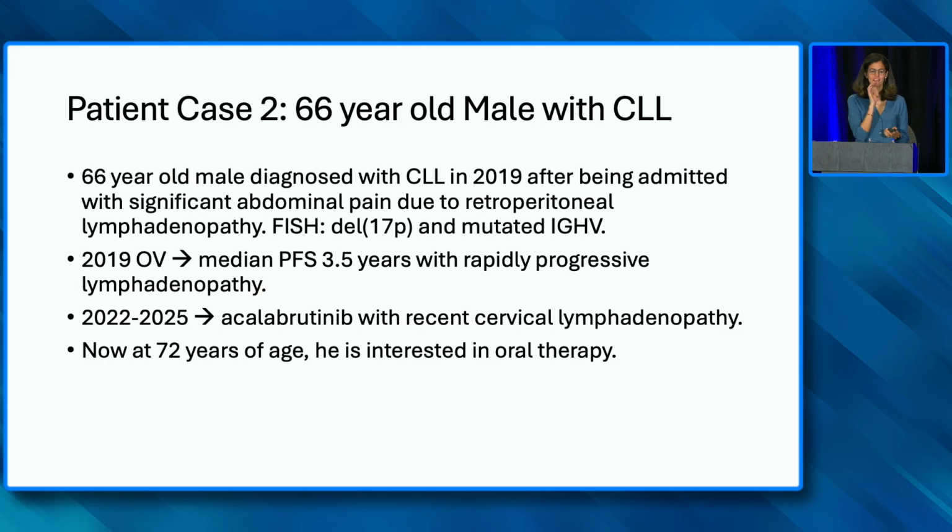So I'll start by presenting this case. This is a 66-year-old gentleman diagnosed with CLL 6 years ago after being admitted with significant abdominal pain due to intra-abdominal lymphadenopathy. His FISH showed deletion 17p and mutated IGHV. He got started right away on obinutuzumab venetoclax. This is the year that obinutuzumab venetoclax was approved, and he enjoyed a median remission of 3.5 years, and then started developing rapidly progressive lymphadenopathy again.